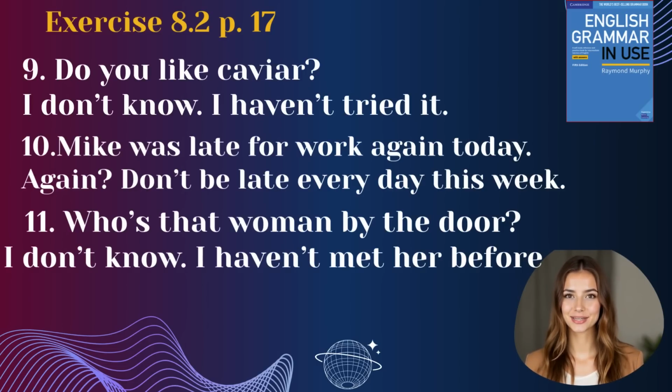We use present simple, don't be late, used for general advice. Use of every day this week refers to a pattern in the present time frame. The speaker is frustrated with repeated lateness and advises against it.